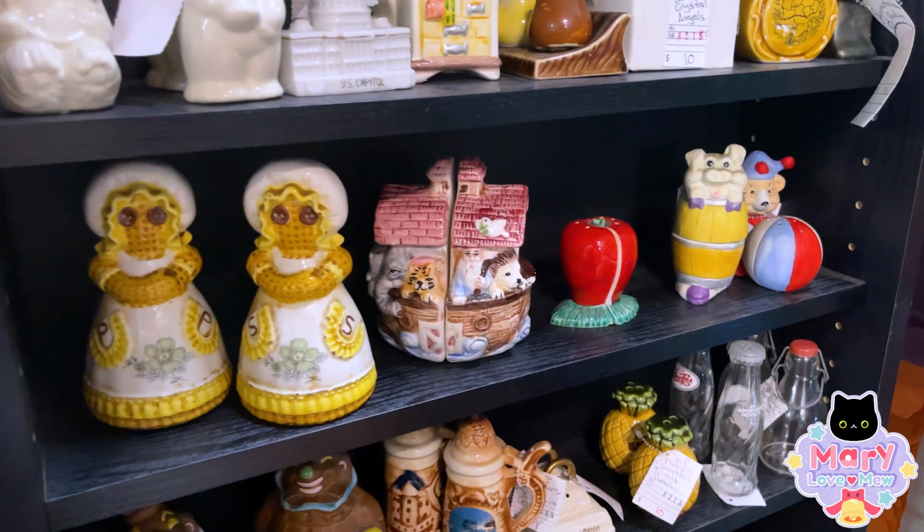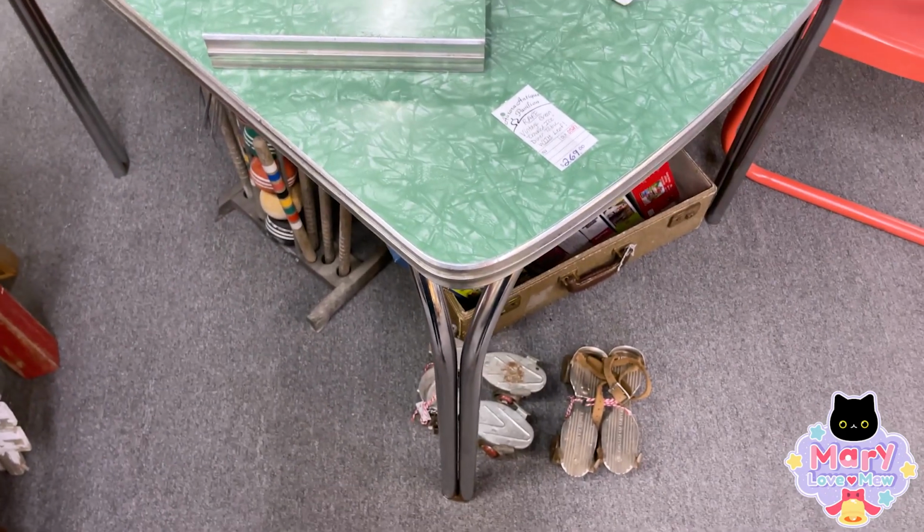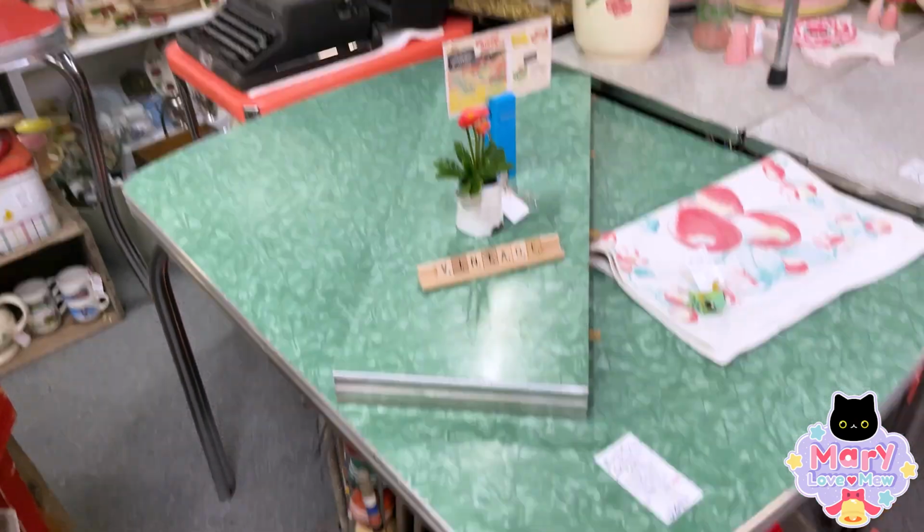And another thing that I saw that was slightly heartbreaking at the time is I really want a Formica table for my kitchen, like a diner style table. I've been searching for these for a while and I am unfortunately very picky. So I want a yellow one that is rectangular, and I almost found the perfect one. They had a green one here that was the exact style I wanted, but I just really wanted a yellow one. So I was bummed out.